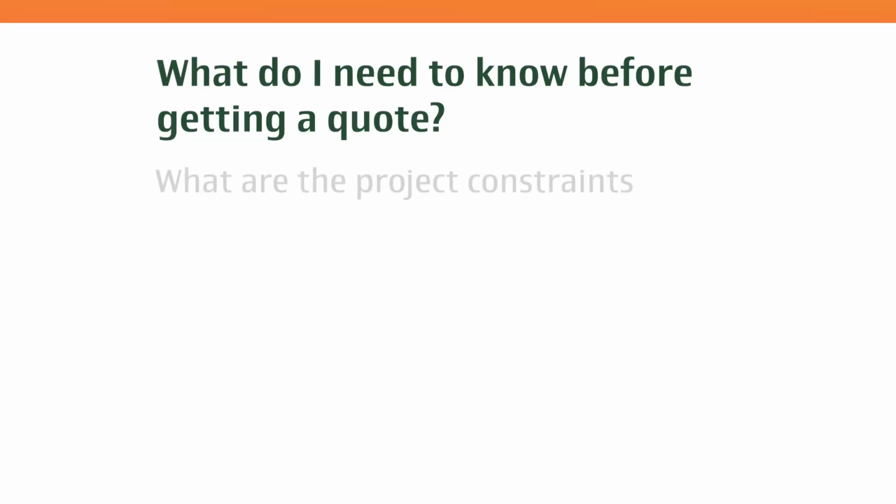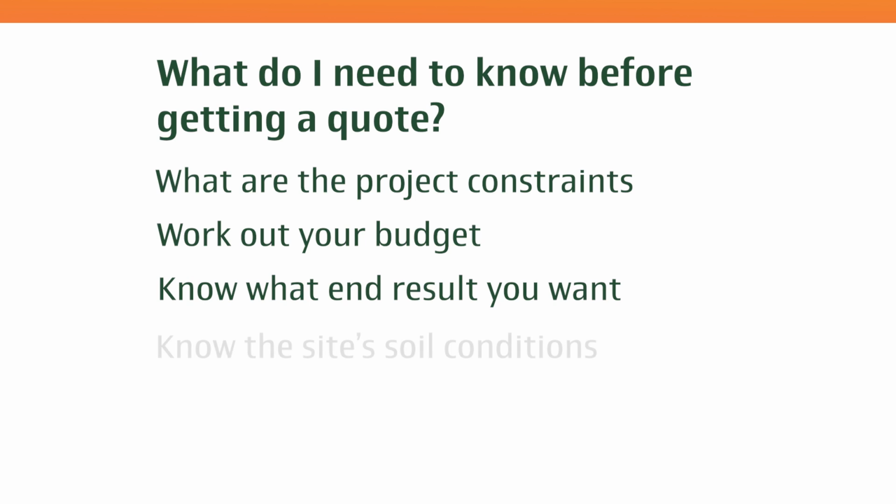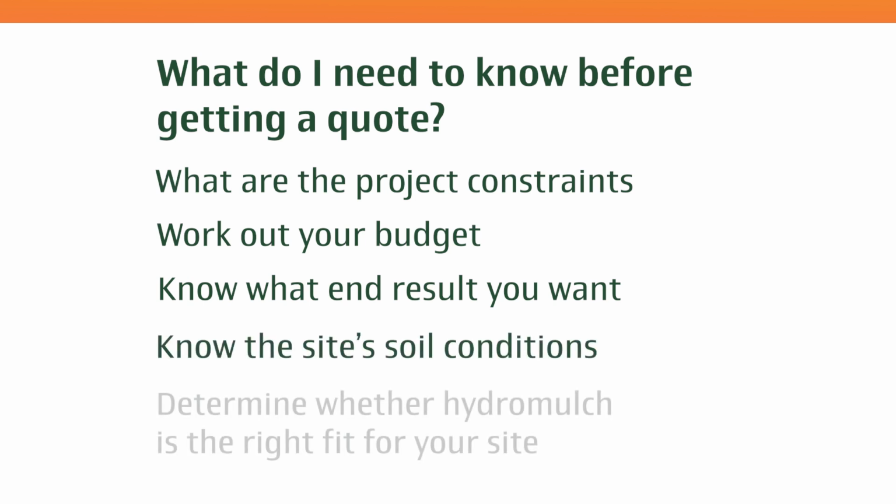What is my project and what are the constraints? What is my budget? What is my end result? What are the soil conditions? Do I know enough about the different mix types and differences between them? Now you have all the information you need to make an informed decision on choosing the most suitable application for your site.